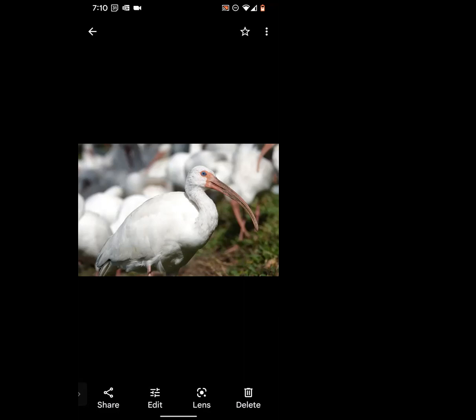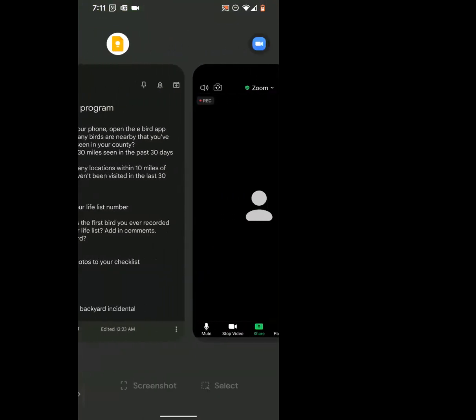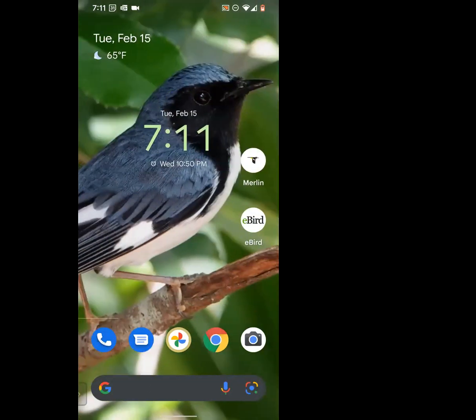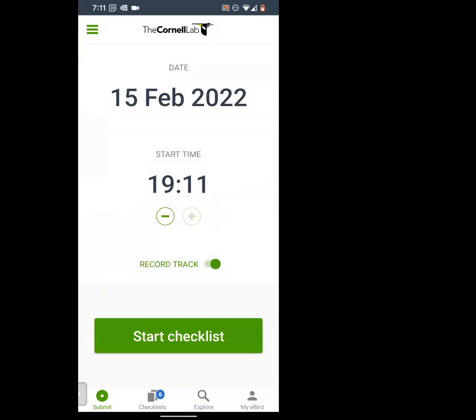So when we go to start our checklist, we will go to, here we are. The eBird app is that second icon on my screen where it says eBird. So I'm going to tap on that. And hang on one second, I have to get out of this screen.